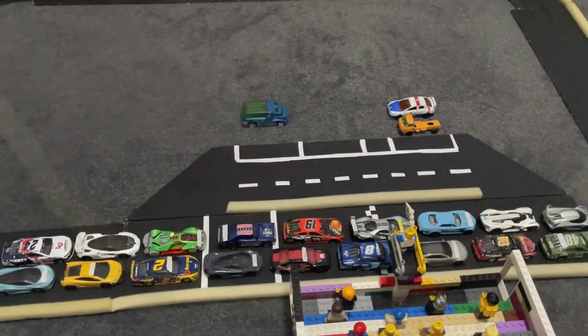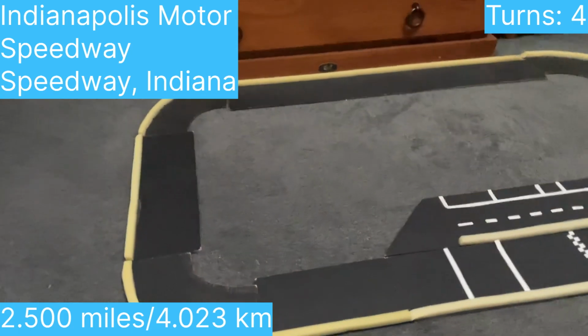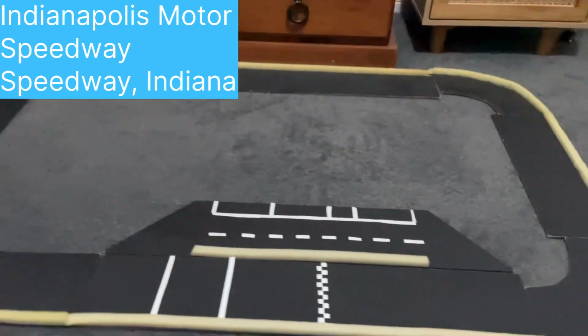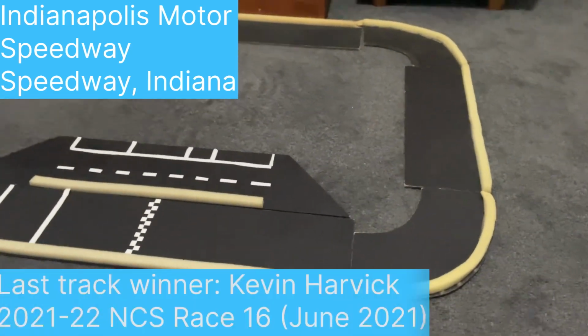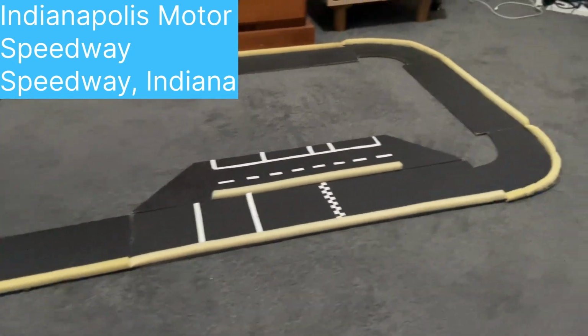Now let's take a look at the breakdown of this track. 4 turns and 2.5 miles make up this brick-shaped racetrack. Our last track winner was Kevin Harvick back in race 16 of the NASCAR Cup Series in June 2021.